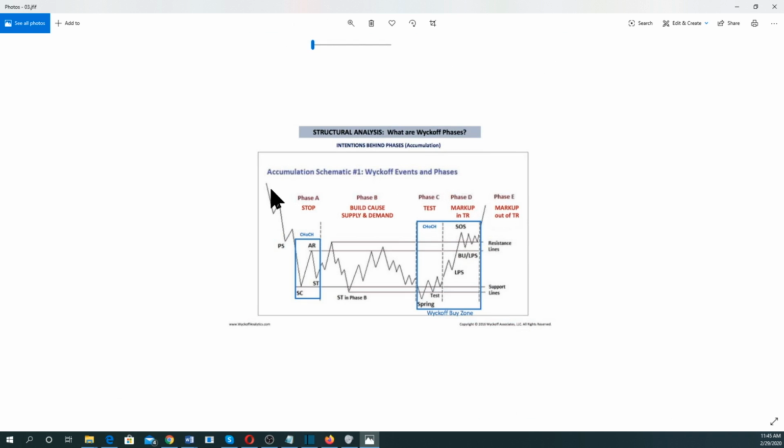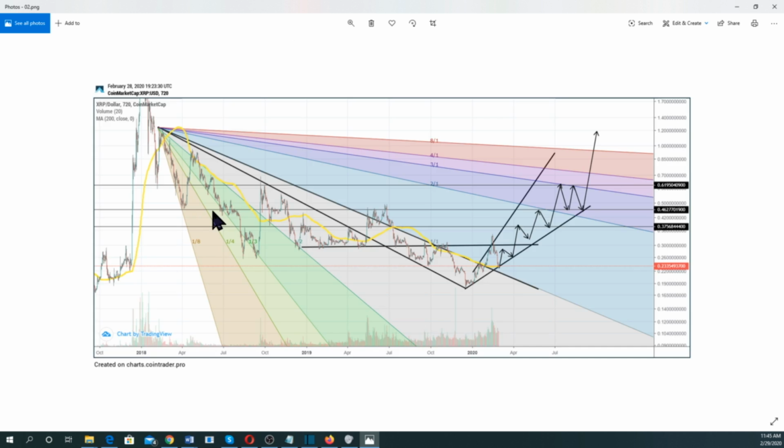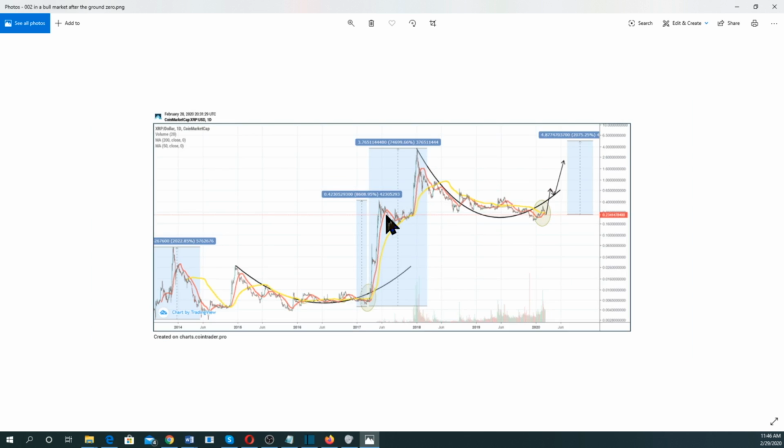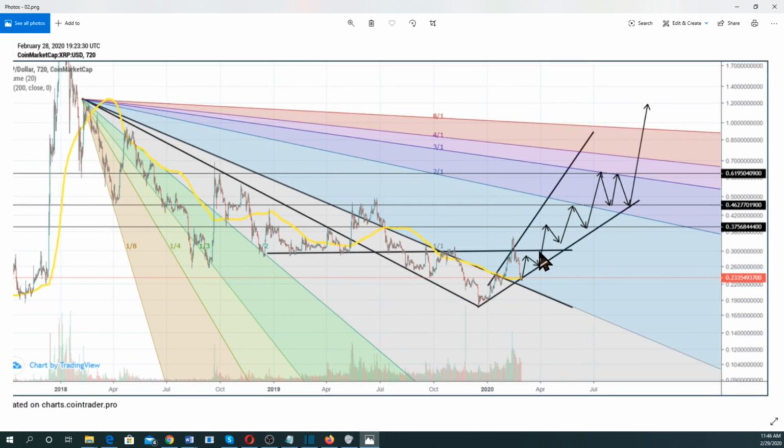So if we actually look back in this one, you can see this is the previous top here. Now I'm not actually considering this as a top based on Wyckoff because that's around 0.7. Instead I'm looking at this because we traded in this area for a long period. I believe when we come back up, this area will act as a huge resistance. So that's the reason I'm focusing like that.